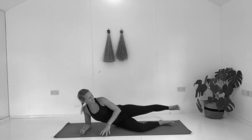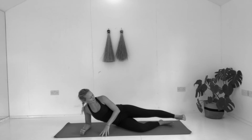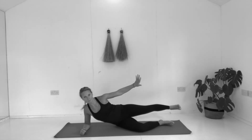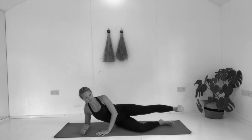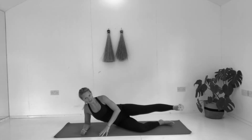Keep that TVA tight. Reduce range of movement, remember? So keeping the leg at hip height, you don't want to let your leg come down here. So keeping it at that hip height, drag it back. So imagine that back wall is a blackboard and you are just drawing a line with your heel across that blackboard. So you're stabilizing your leg at hip height using your glute med.